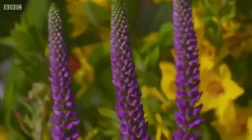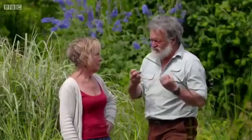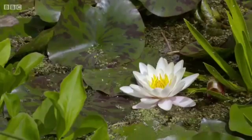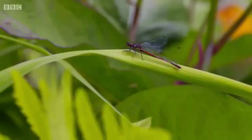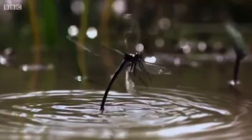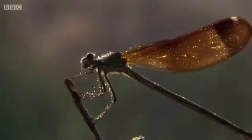But what's actually important for the creatures that live in here isn't the species of plant, but it's the variety of structure and shape, because each one will have its own shape of stem, its own shape of leaves, its own shape of roots particularly. And each one of these will then create a different niche or a habitat, if you like, particular types of insect will prefer.